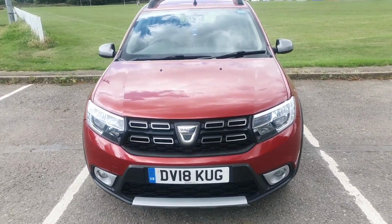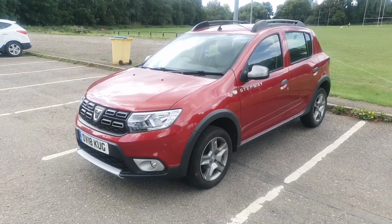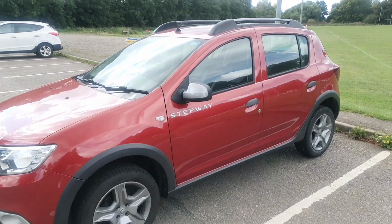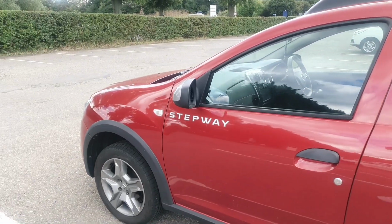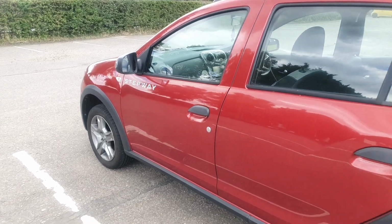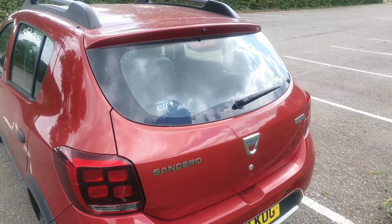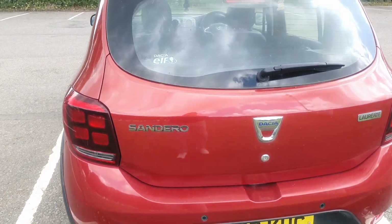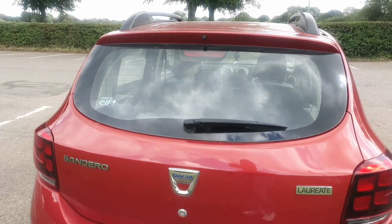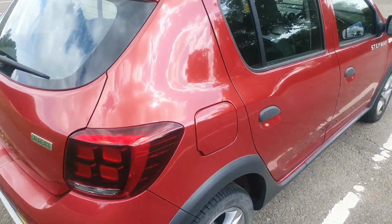So let's just have a look around the vehicle and look at the bodywork. Overall, I'd say for the age and the mileage, it's really good. Along this passenger side, nothing worth really noting apart from needing a good clean. It was parked under trees most of the time, so it's got a lot of tree sap and dirt there, but it's got rear parking sensors.